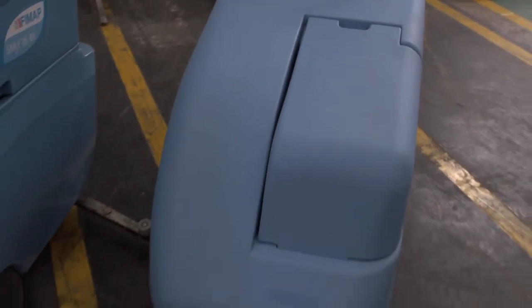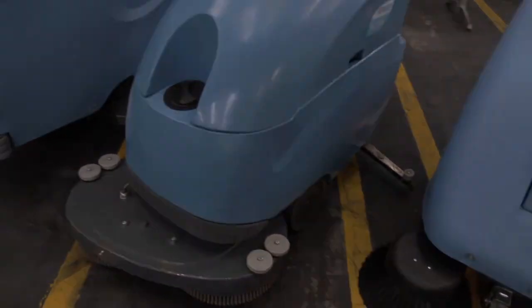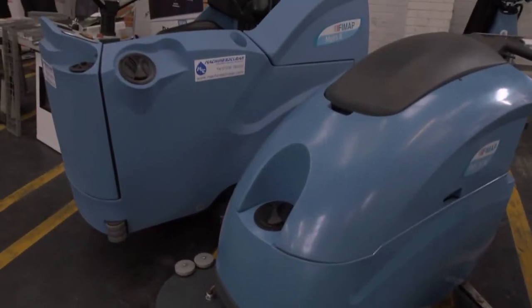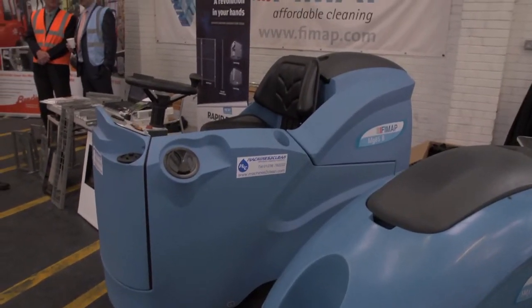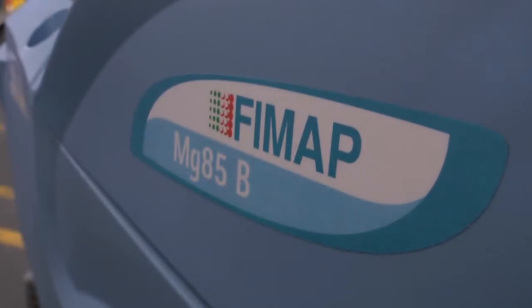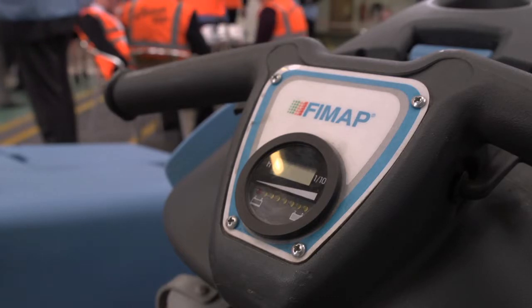All right. FIMAP offer a full range of scrubber dryers and sweepers. They're designed to be easy to use and also easy to train on. In addition, they require minimal maintenance and service, as well as being both energy and water efficient. All this combined, FIMAP still offer full life costs, which is recognised as being lowest in class.